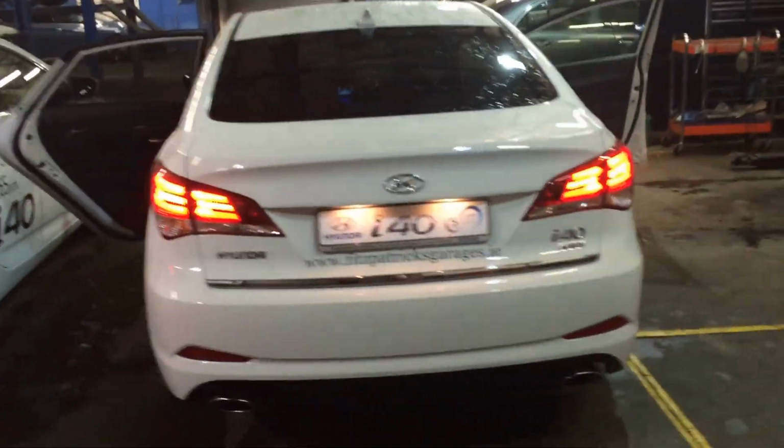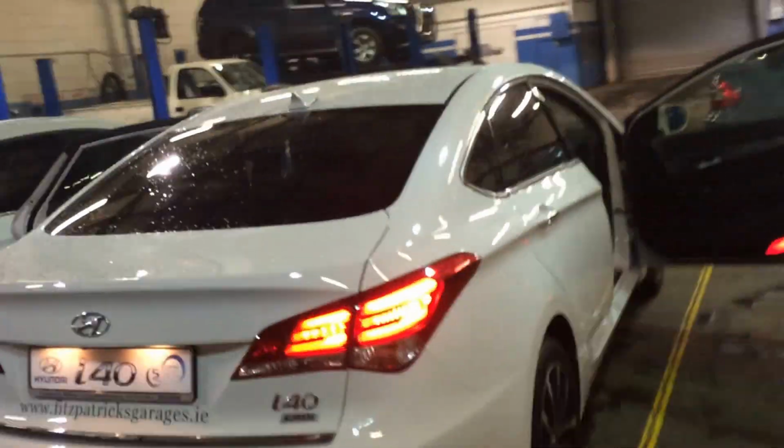So the cars come with 5 years warranty. They come with 5 years of AA cover as well. And after that, depending on when you buy your car, a lot of the time Hyundai will be quite generous, so they'll offer things like 5 years free servicing, or sometimes we do it ourselves here at the garage too.